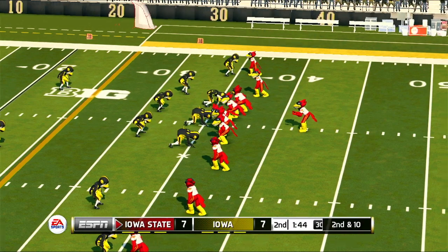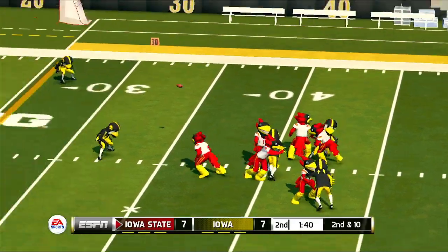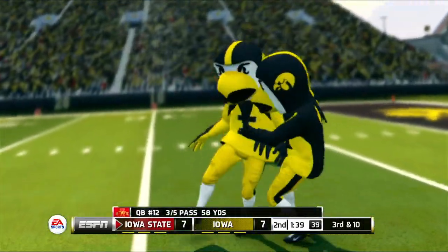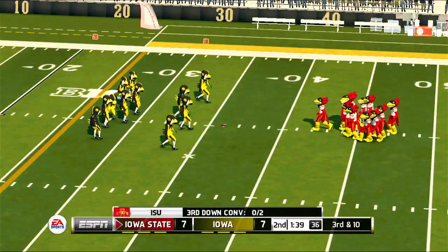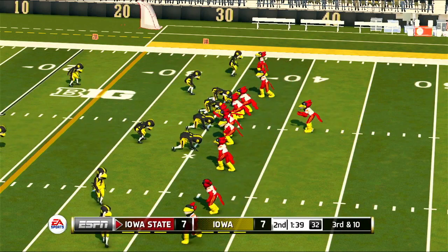Five guys will be out in the pattern as they're in the shotgun. Quick strike, and he drops it. Number six, the intended receiver on the play. That brings up third and ten. They'll line up with five wide receivers.